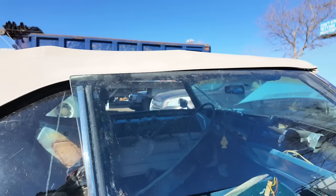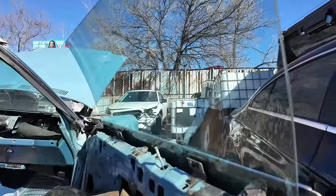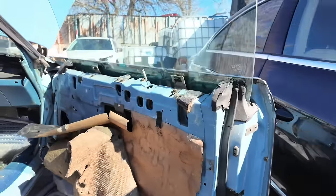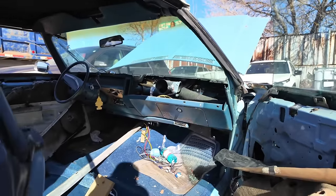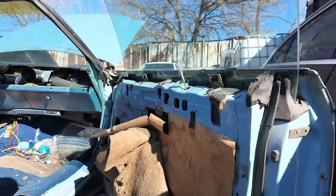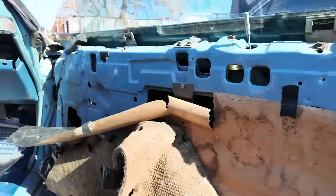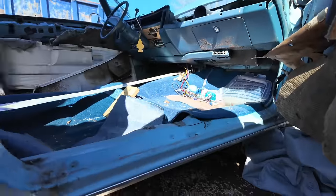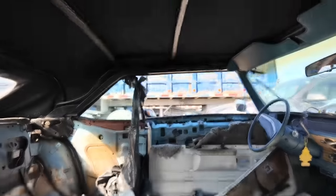Caprice. Let's check it out, gang. Don't want to hit it. So currently the interior is at the upholstery shop getting redone, so whatever's missing is at the interior shop. The door looks clean, though. That's a big plus. Rockers, jambs. Actually not bad, guys. It's like a solid car.